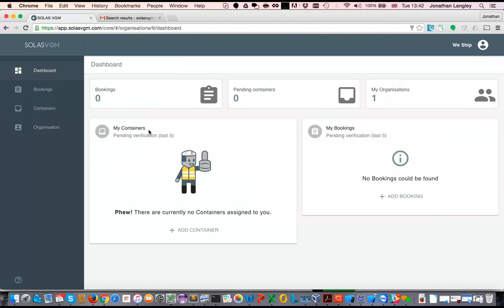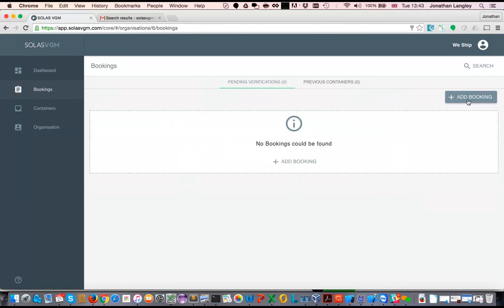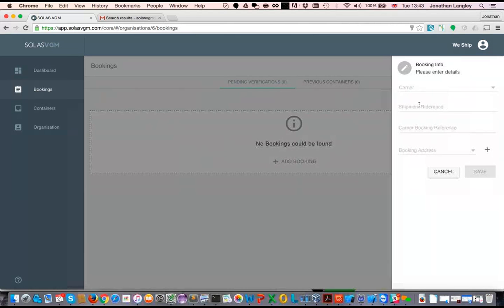Now, what that means for the shipper is that when they want to make their particular shipment available to accept VGM containers, they will have to go in and add a new booking, which they can either do from the screen over here, or they can go to the booking section and click on either add booking here or add booking. So I'm just going to quickly enter some booking information.